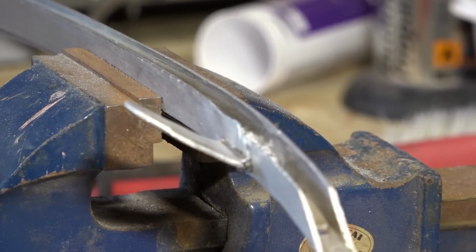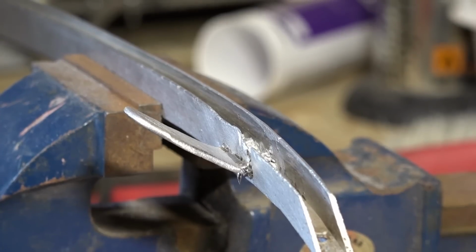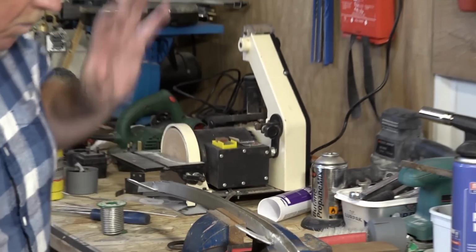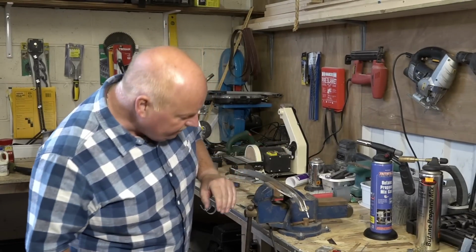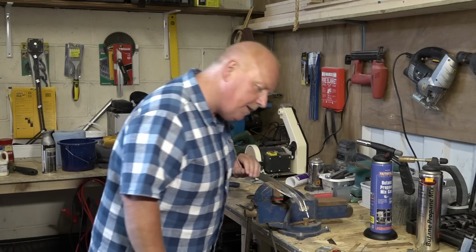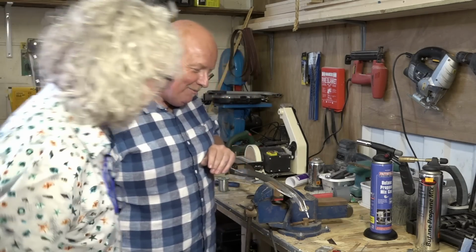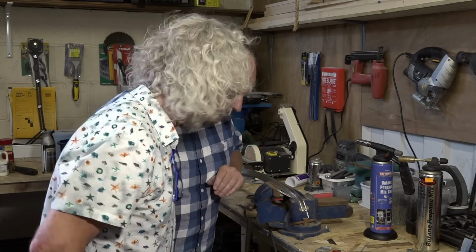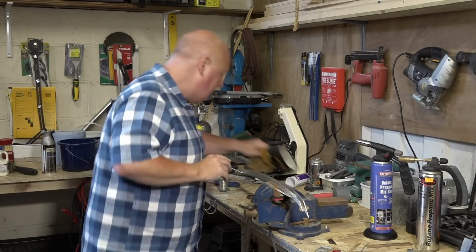One bead. How quick was that? So, we'll let that go off. Dry naturally. I think that looks all right, don't you, John? Wait to inspect. Come and have a look. Don't touch it though. Wow. Fantastic. Well, it is for me. Very good. Yes. So, vast improvement.